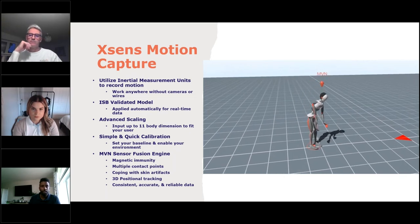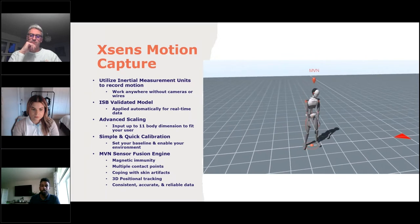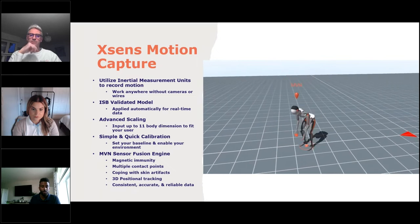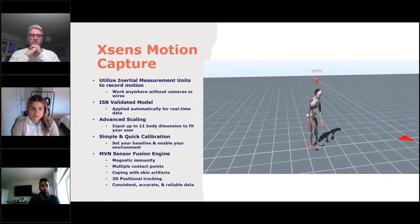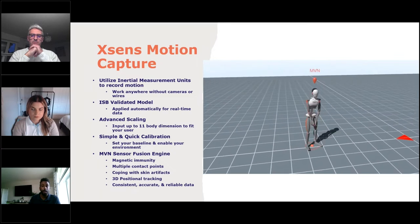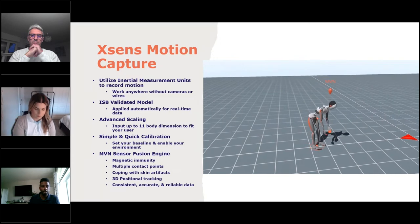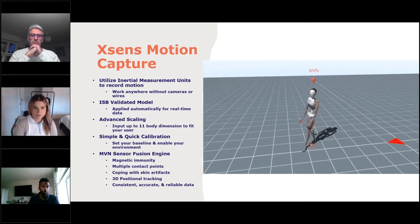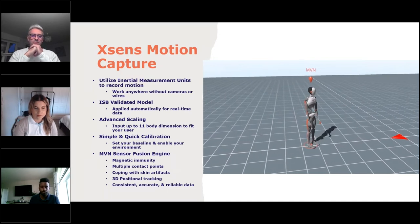We use advanced scaling metrics, so we're able to take in up to 11 different body dimensions to make sure your avatar is scaled to the actual size of the user. These are measurements like leg length, arm length, shoulder width, shoulder height, and many more. This is because not everybody scales the same, and you may have individuals with longer legs, longer arms, or shorter legs, or shorter arms, and we make sure the model fits what they're doing.